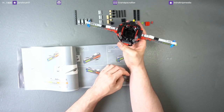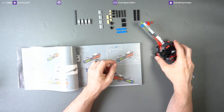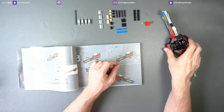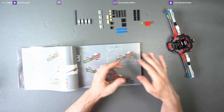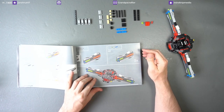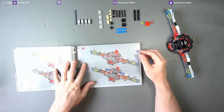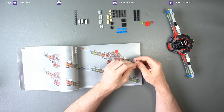This is going to be a decent size final build. They always give you the dimensions on the boxes or on the site, but this is going to be sizable because we still have wings to put on this. Very cool. I imagine these next steps are going to be securing the wings in place.